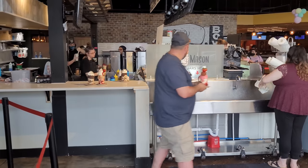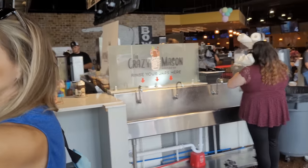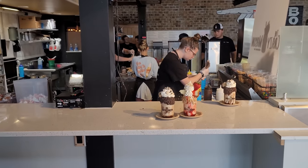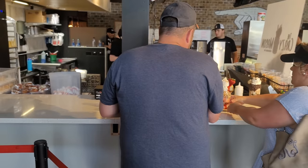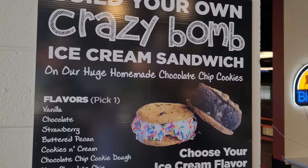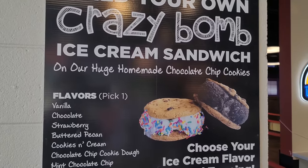Oh my God, there you go. See that? Look at that. These are really good-looking milkshakes. Ice cream sandwich, really. They're not just milkshakes. So you can build your own ice cream sandwich. Look at all these awesome milkshakes they have here. And if you look right here, build your own Crazy Mason ice cream sandwich, homemade, on our huge homemade chocolate chip cookie.